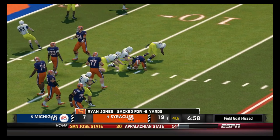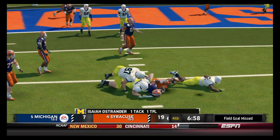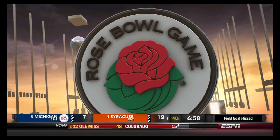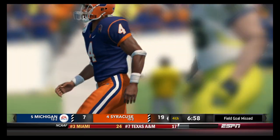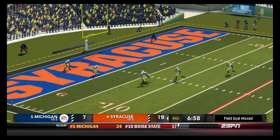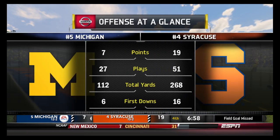And they won't get the two. The protection broke down. The defense was in the backfield in a hurry, and they brought the quarterback down. Nice play. Smith has his kick team lined up, and he is set to kick this one off. He kicks it off, and he got all of that one. This one's going to be down in the end zone for a touchback.